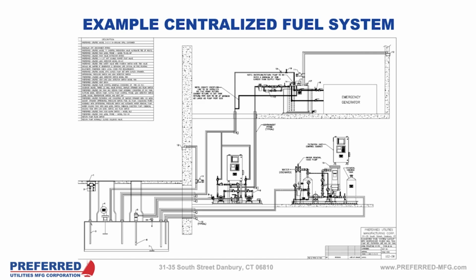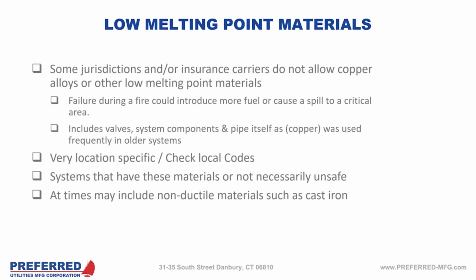Absolutely. And so, jumping right into our first topic here, low melting point materials. As you mentioned, Brent, things are different in different areas, right? Whether it's different jurisdictions, different climate. And this topic especially is going to be very regional. Not only regional, but also maybe by the insurance carrier that someone has at their facility. So there are some jurisdictions and some insurance carriers that are trying to get away from copper alloys or other low melting point materials. And the thought there is that failure during a fire maybe could introduce more fuel to the building envelope or to the area that is impacted by the fire, or causing just a general spill.